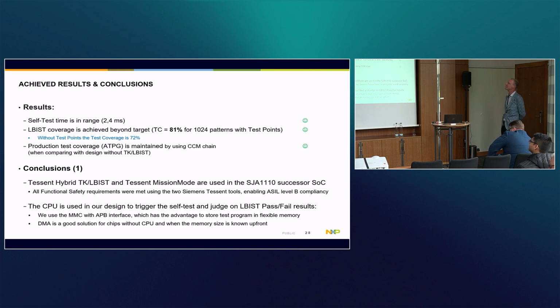So the results: the cell test is still in range, though a little bit beyond at this moment, 2.4, but we hope we can tweak it using this PLL, increasing the clock speed. And of course, the functional guys or the architect had some margin. It was not really 2, but it could be 3 maybe, he said. So yeah, 2.4 is okay. LBIST coverage is beyond target, 81%, with 1,024 patterns. Regarding the test points, you can do it without, but then you reach 72% with 1,024 patterns, which is really on the edge.